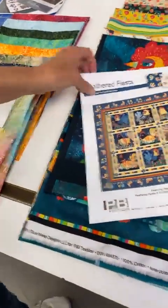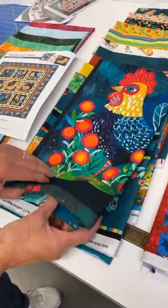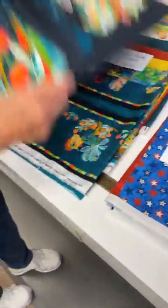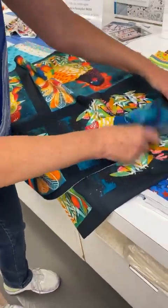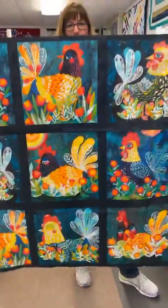And then we got Feathered Fiesta, and this is just a happy, happy line. I love birds and chickens. Probably not in real life, but represented on fabric, I love them. I probably would not be much of a farm girl with the chickens. However, these chickens are just so happy.